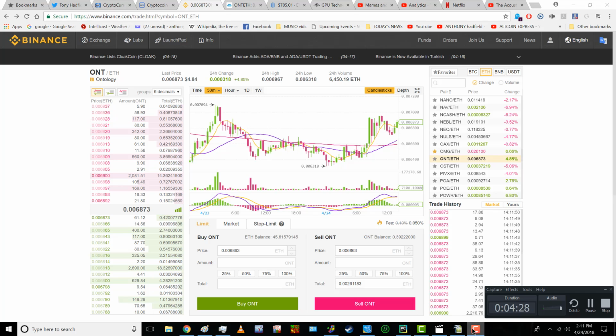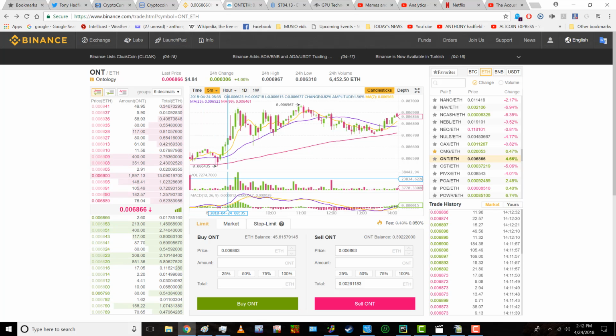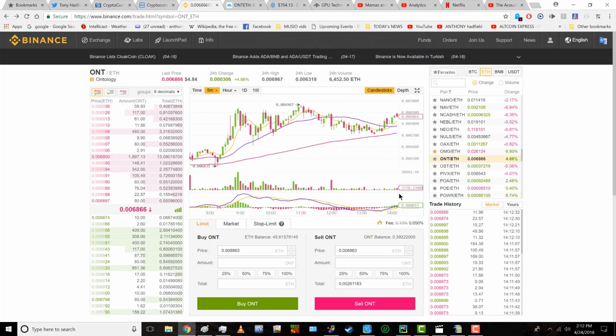So here we're back on the 5-minute line. You look at the volume that it took to get this up here. Well, it hasn't met any resistance. That's why it's going up. It's going up on no volume because it hasn't met its resistance. But once it meets its resistance, it's not going anywhere. And then it will follow the course of the way they usually do.